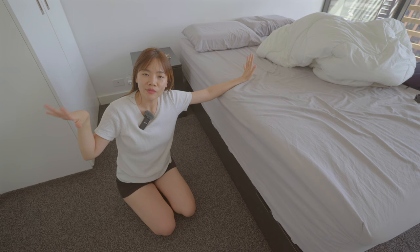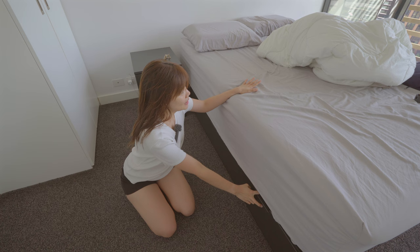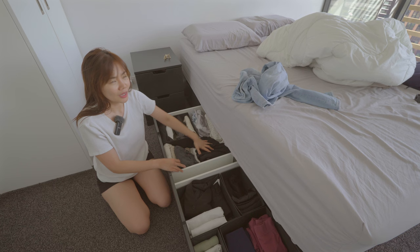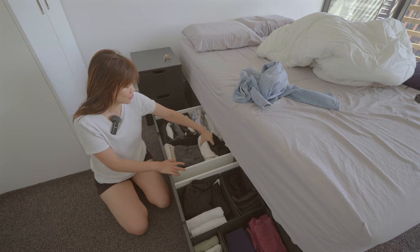So out of all of the big furniture, this bed frame is probably going to be the first thing that we need to disassemble. So let's empty this first. I've done a couple of decluttering videos in the past, so these are all I have at the moment. Oops, I'm actually very lazy to fold my clothes. I'm planning to just hang everything when we move. I think I'm just gonna empty this.